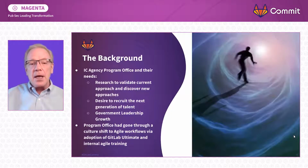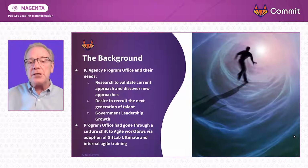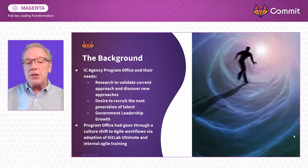So the background. Picture an intelligence community agency's mission team that is working in a secure, isolated network. They had a challenge. They needed to look at how they could validate their current approach to the mission, but they also wanted to look at some new ideas. And they discovered that a way to do this is to do research on the low side. So they created a summer intern program with the goal being to bring a group of summer interns together to do research on the low side that they could then use in their mission on the high side.